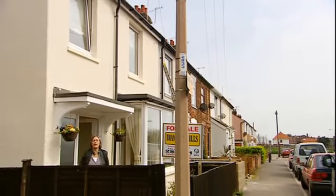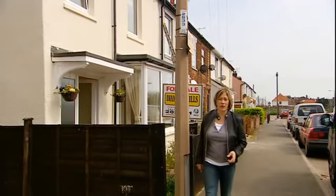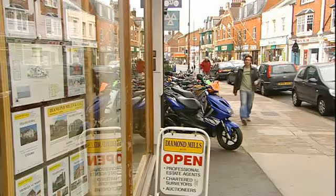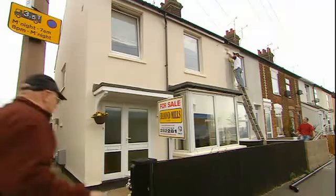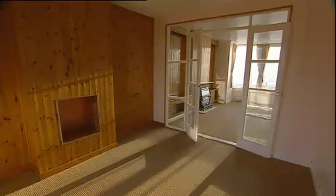One of the things most first-time property developers really underestimate is just how much hard work is involved in the development. But one thing Mike's not shy of is hard work. And if he carries on working at this rate, as long as he sells some of them, he has the makings of being a very successful property developer. Just 1 week after it went on the market, property number 2 went under offer for £114,000. So he's on target to make a fantastic £35,000 profit.